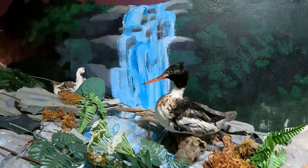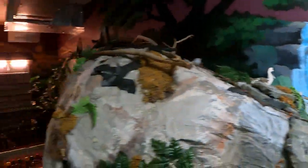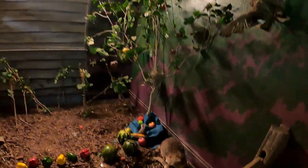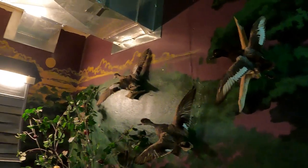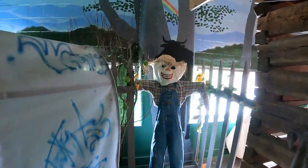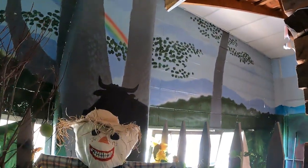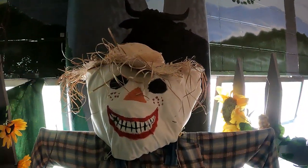I think that's a merganser. You can correct me if I'm wrong in the comments below. And a raccoon. Some more ducks. A hornet's nest there, that's cool. And check this guy out. That's a cool owl. Yep, Steph-N-Lee, you're missing it. You're missing it, Steph-N-Lee.